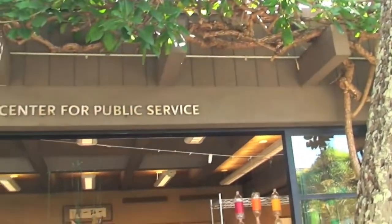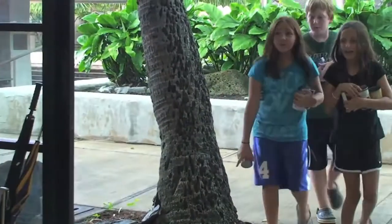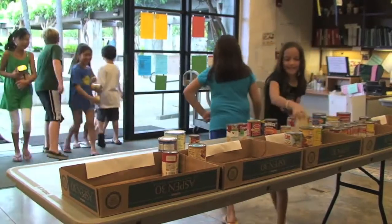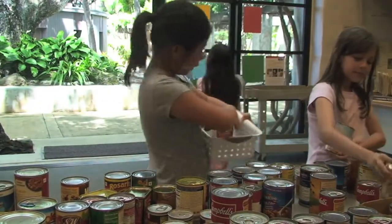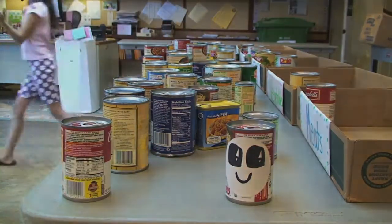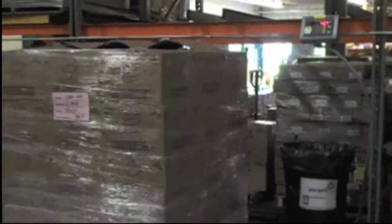The next day, our friend and her classmates bring their cans to the food drive. The food bank needs a wide variety of canned foods, including vegetables, fruits, soups, and especially canned meats. There's Jerry the Can. The cans are then taken to the food bank, where they are weighed on a special scale.